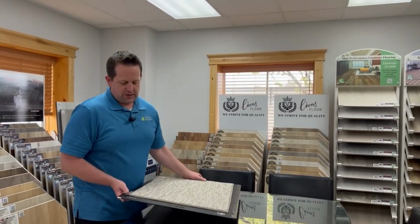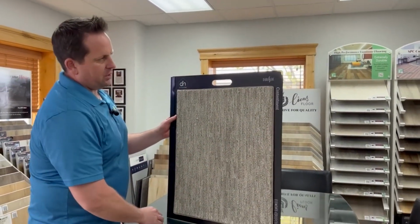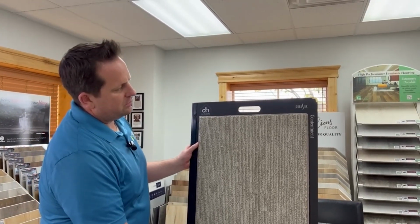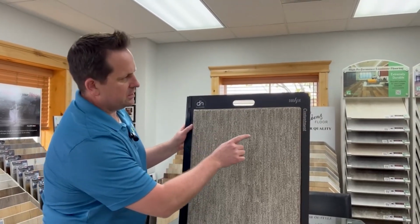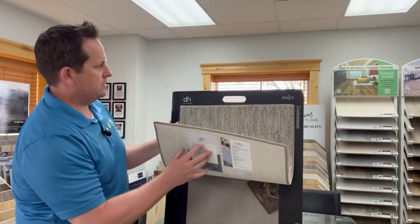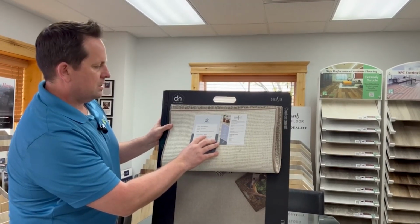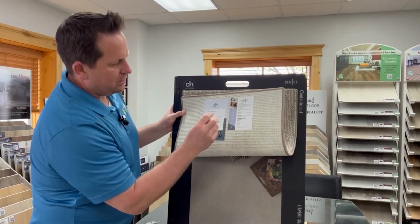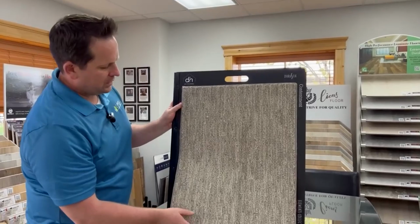So this one right here is from DH Floors. We've been getting quite a few of these lately from this series. This particular style is called Contentment. And it is probably part of the Durasilk solution dyed polyester, so that's good. Again, this pattern is random, so it means it's very small, so it's easier to seam together. But yeah, this is nice.